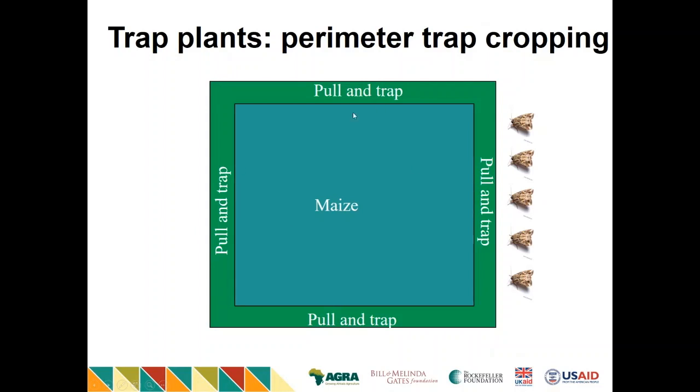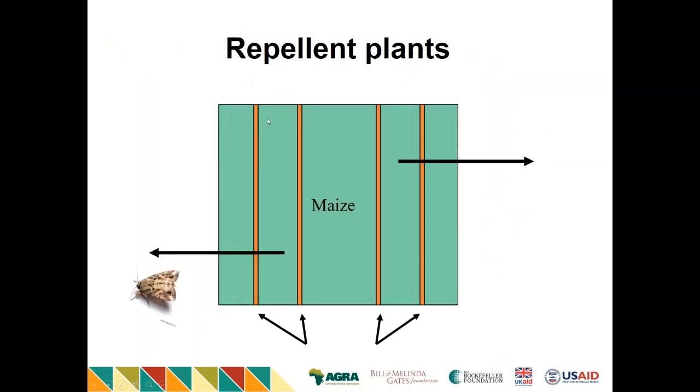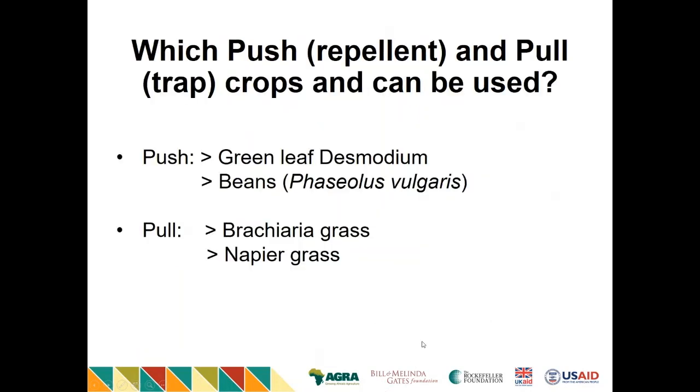So in principle, there's a maize field in the middle surrounded by a perimeter trap crop that pulls and traps the moths to lay eggs there. And then the other component is the push component, the intercrop in between maize rows that pushes away the moths. They don't like it there, and then they fly around and they smell the trap crop, and then they lay their eggs there. So which push components and pull components can be used?